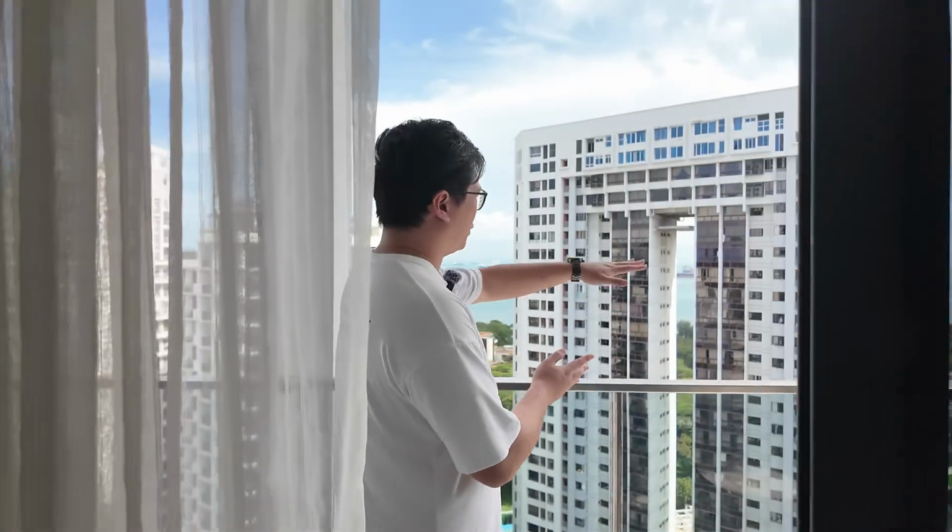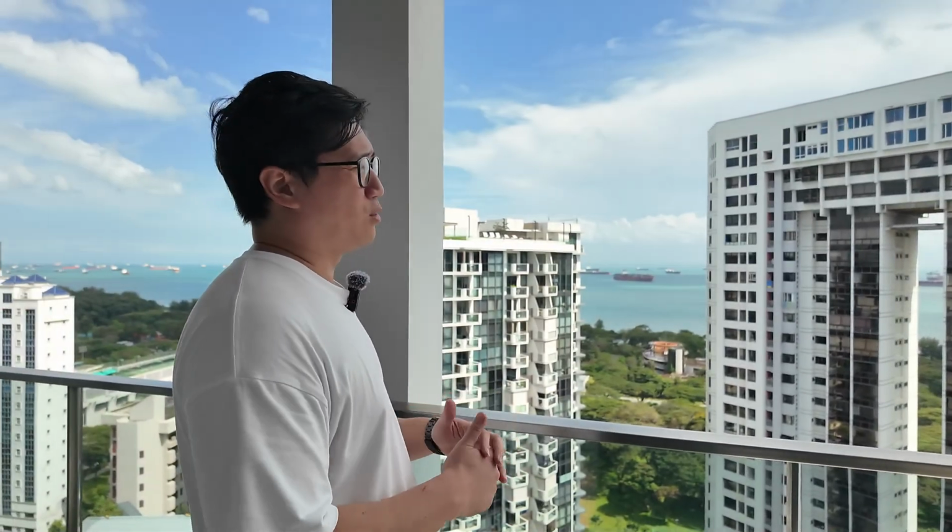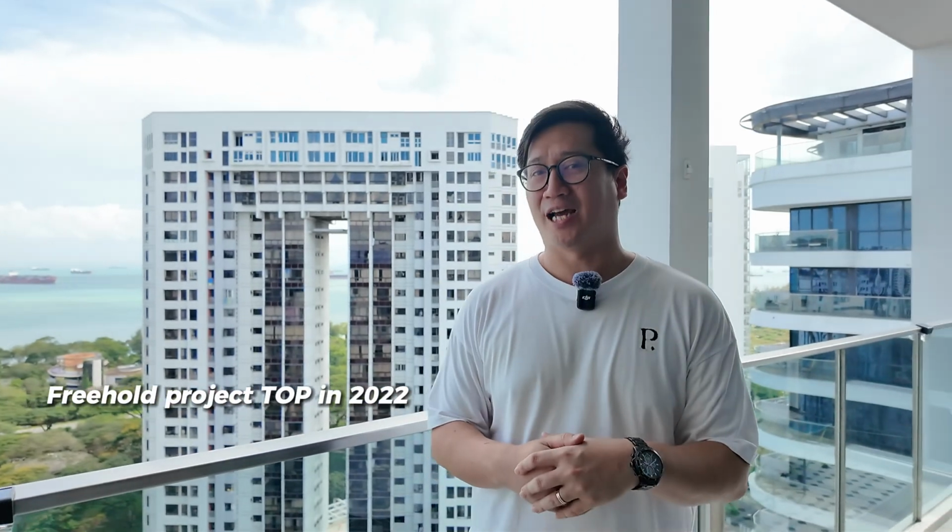Imagine waking up to this amazing sea view every day, and this will make all your efforts of working worth it. Nyon is a freehold project, TOP in 2022, right in District 15 in Katong. Right at the doorstep, you have Tanjong Katong MRT, which leads you to the Thomson East Coast Line, and you have Katong Shopping Centre within 600 meters, as well as good schools like Tanjong Katong Girls' School within 1 km of this development.